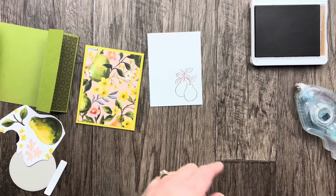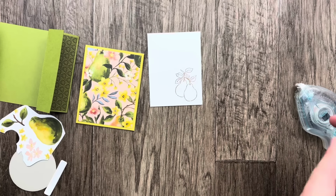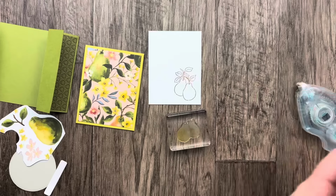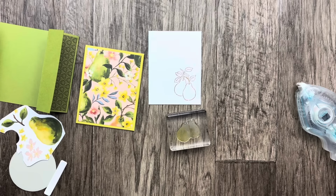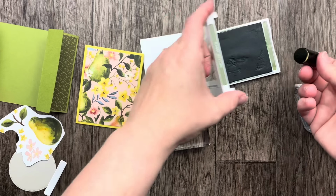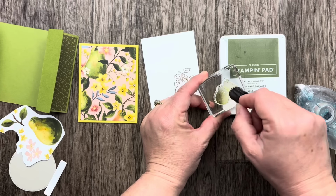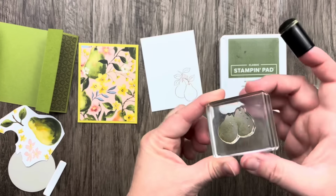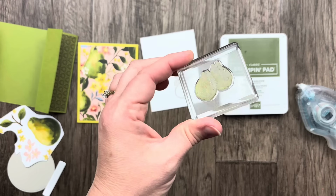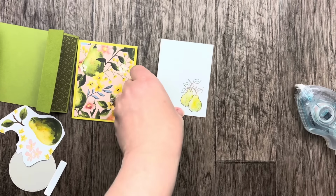So I'm stamping in Pecan Pie for our smaller pears. And then I'm going to use Darling Duckling. And I want to add some color here. And so I'm going to use the sponge dauber, and this actually still has color on it, but you could pick up some color from your ink pad, and then I'm just going to very lightly tap along the edges where the ink is kind of thicker. I don't know how well you can see that, but it looks more yellow.